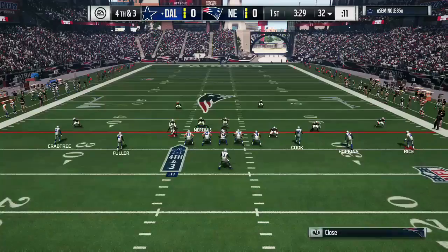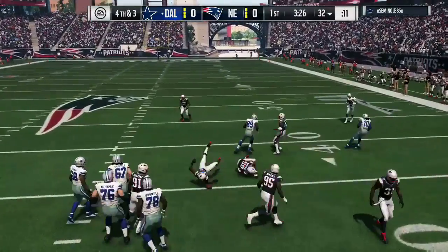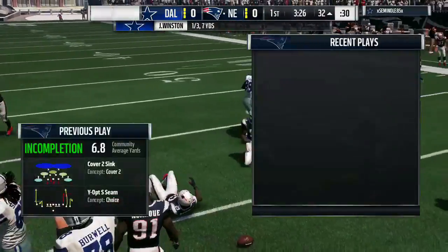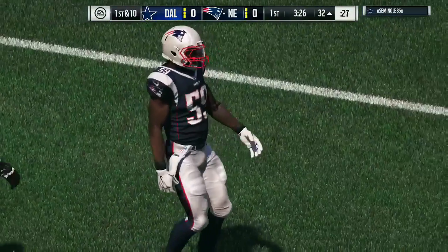They're indeed going. It's Winston. And this is incomplete. A surprising move here on the opening drive of the game. And the Patriots take over, and they're going to have terrific field position.